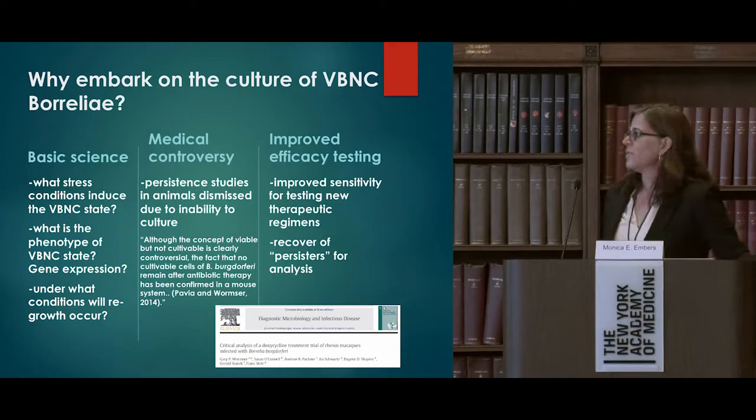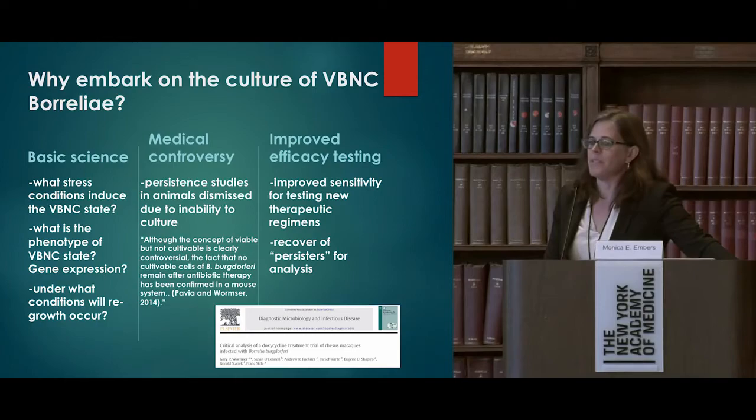So why would we embark on the study of culturing these VBNC Borrelia? Well, first from the perspective of basic science. These are a very unique genera of bacteria, the Borrelia, the spirochetes. We want to try to understand what stress conditions induce the VBNC state. In our case, it's exclusively treatment with antibiotics. We want to understand what the phenotype of these bacteria are and what their gene expression profiles look like. And also, under what conditions will regrowth occur, or resuscitation occur.